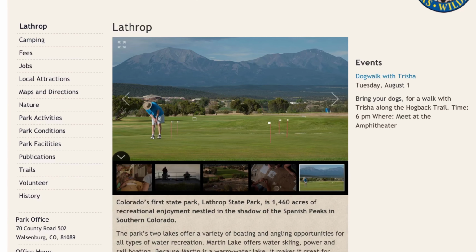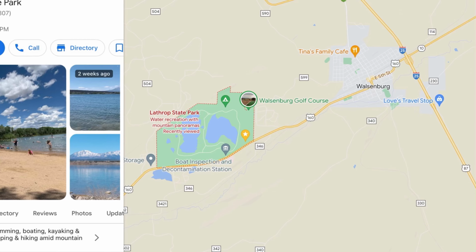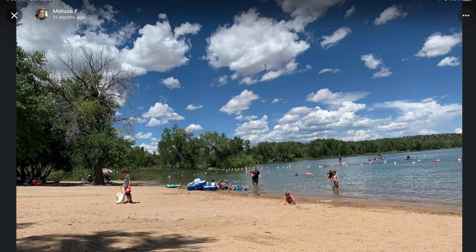On my Google Maps, I have several little markings for places that are just for overnight stays. Never underestimate Google Maps' ability to tell you about a place. All of these pictures come off of Google Maps. They tell you what's going on in a place before you ever get there and what to expect. I had several other potential places we could have stopped at, but this was my first choice for the area.